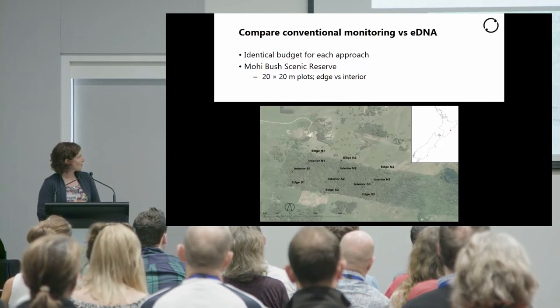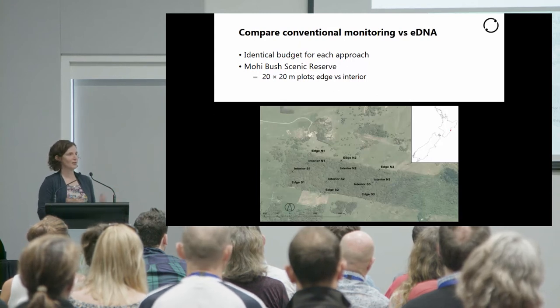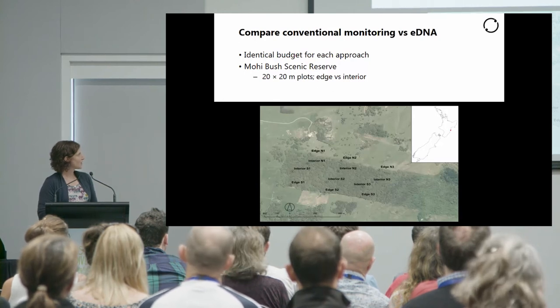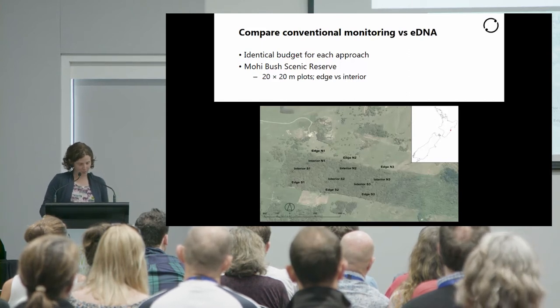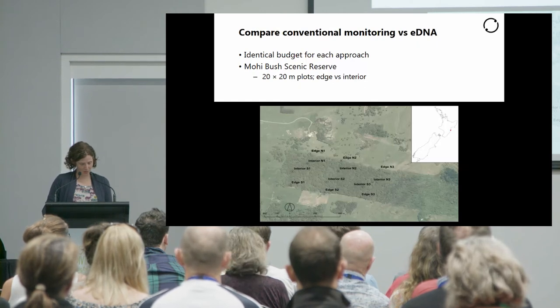And so we thought it was really well set up for looking at edge versus interior of one of these small patches of indigenous biodiversity in a highly modified landscape. So we had 12 20 by 20 metre plots in the scenic reserve, six on the edge and six in the interior.